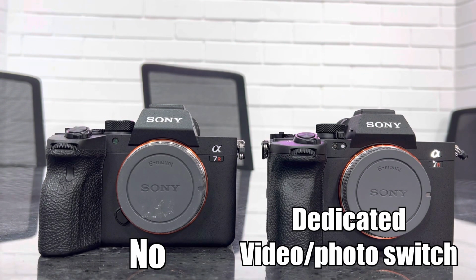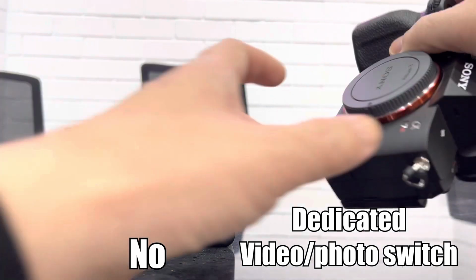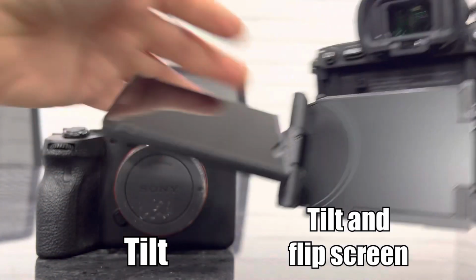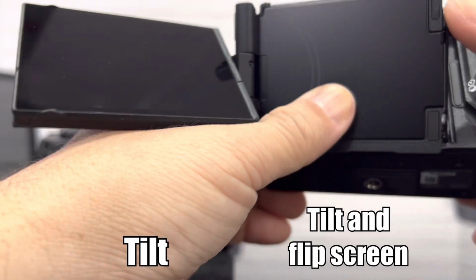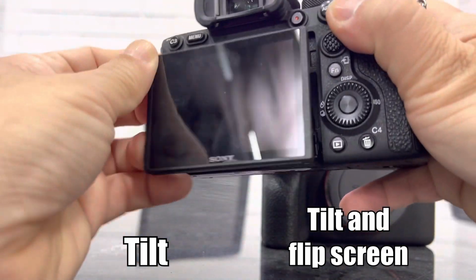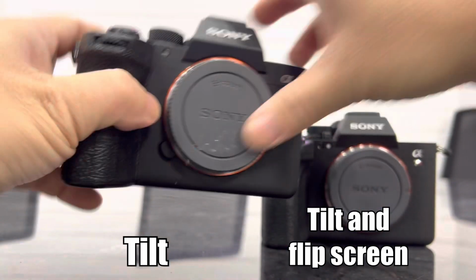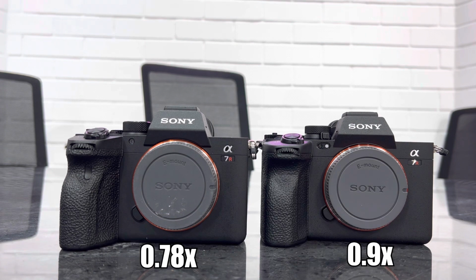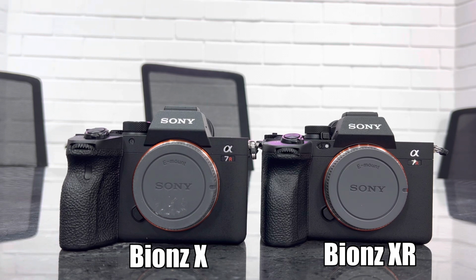Again, with lens breathing correction, an anti-shutter mechanism, and a tilt and flip screen. This is the first tilt and flip screen from Sony, but correct me if I'm wrong. The A7R Mark IV has just a tilt screen, while the A7R Mark V has a tilt and flip screen. Viewfinder magnification is 0.9 versus 0.78. The image processor is new, the Bionz XR, compared to the Bionz X from the A7R Mark IV.